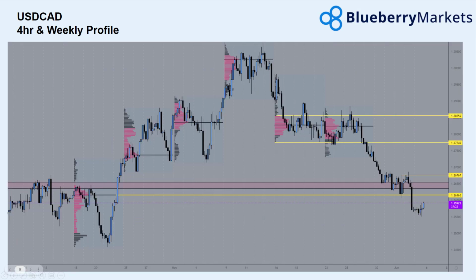Moving on to dollar CAD then, we're expecting some further downside from dollar CAD this week. We were looking for price to come back down into this major support level, so we were looking to see how price would react on a break of these lows. I did want to see a retest up around 127.75, but price didn't. We just saw a continuation to the downside.